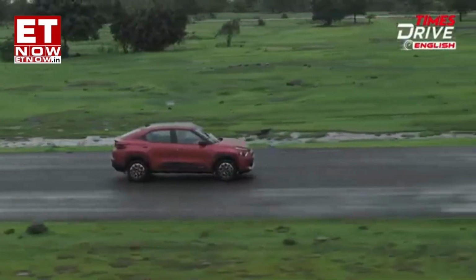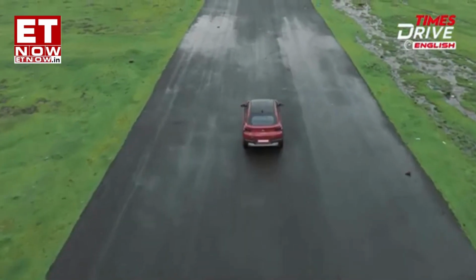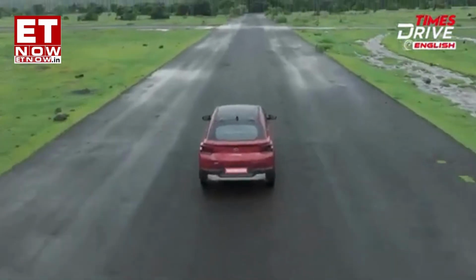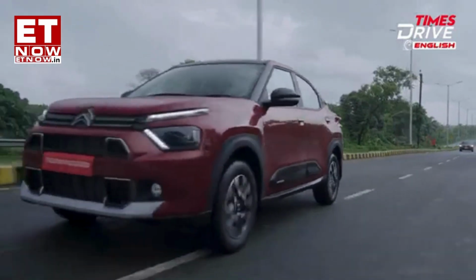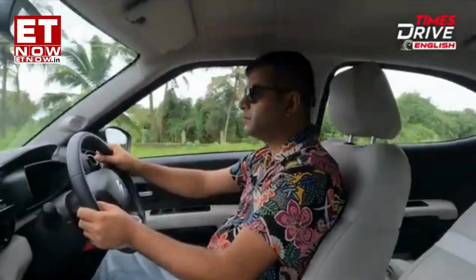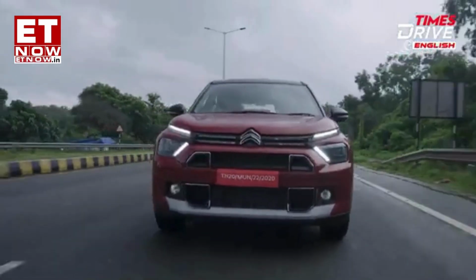However, the handling could be improved as there is noticeable body roll and a lack of confidence when taking sharp turns. This detracts from the overall driving experience, particularly in more dynamic driving scenarios. One of the more positive aspects of the Citroen Basalt is the suspension setup, which offers a comfortable ride. The suspension is well tuned, providing a smooth experience whether driving in the city or on highways.